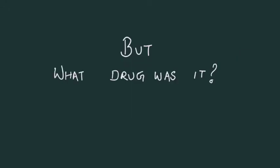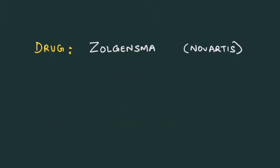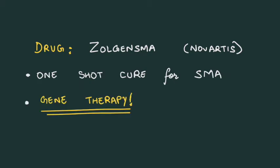This is the world's most expensive drug. The question begs to be asked: what is this drug and why is it so expensive? The drug name is Zolgensma. It is a one-shot cure for SMA and it is a gene therapy drug.